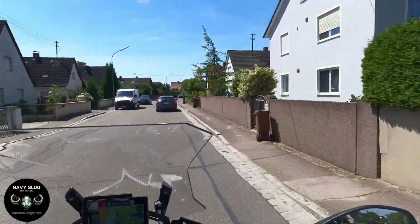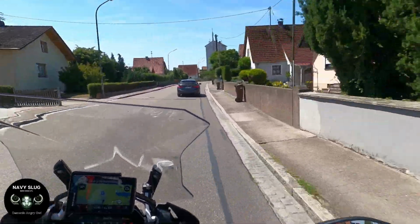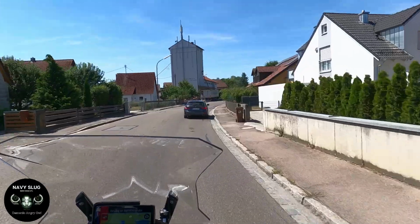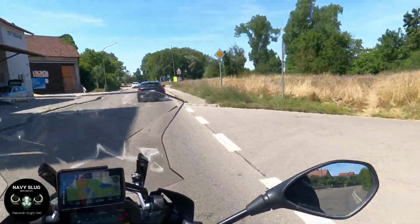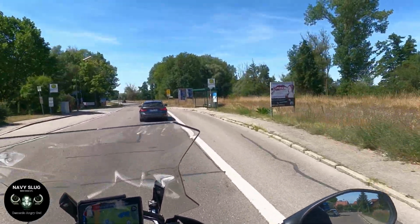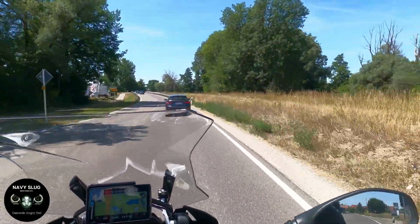So when you are off-road, as the 1250 GS Adventure has always proven, it is the class leader. There isn't a bike for off-road that can touch it. It is the adventure bike. If you ever want an adventure bike, this is the adventure bike.